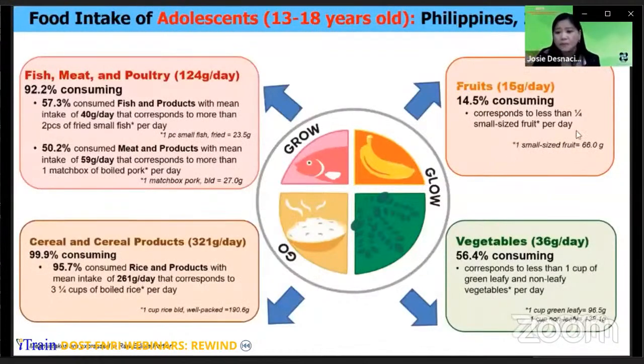Let's see the actual food intake of adolescents. So 99.9% of adolescents are consuming cereal and cereal products, wherein 95.7% consume rice and products with mean intake of 261 grams per day, which is equivalent to 3 and 1/4 cups of boiled rice per day. 92.2% are consuming fish, meat, and poultry, wherein 57.3% consume fish and products with mean intake of 40 grams per day, which is equivalent to more than 2 pieces of fried small fish per day.